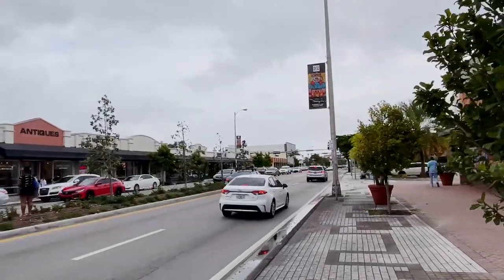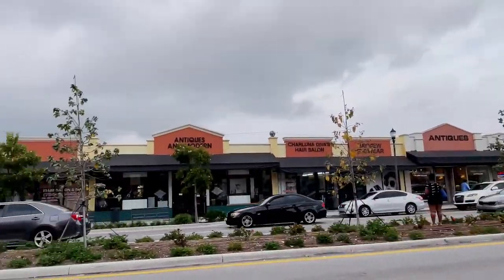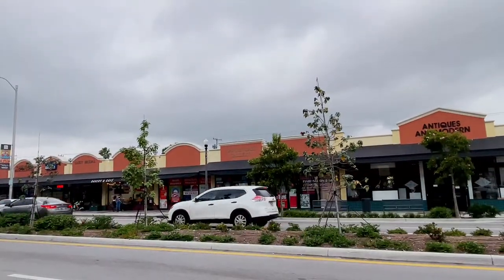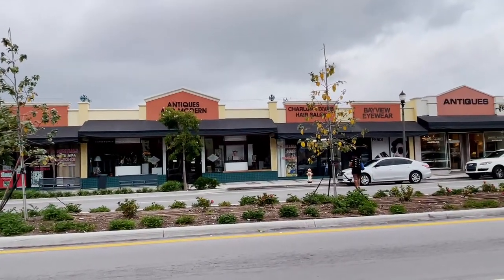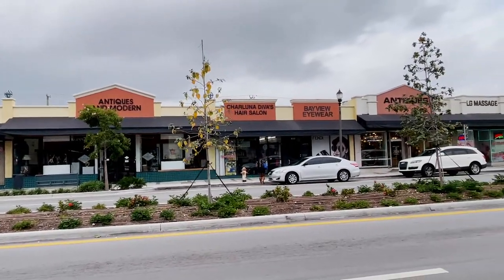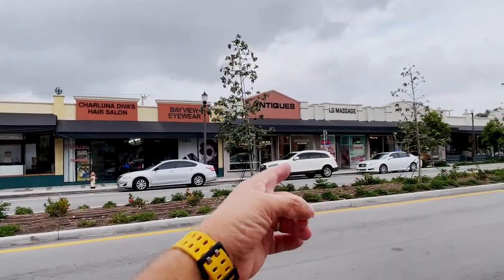Payless has a cool thing. On this side of the street, we have a bridal shop, dancewear shop, hair salons, antiques. I'm going to go antiquing. Come to Northeast 125th in North Miami. Two antique stores.